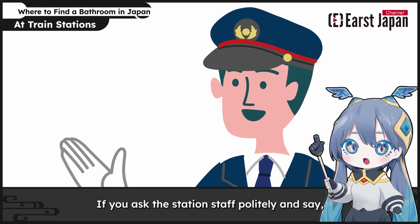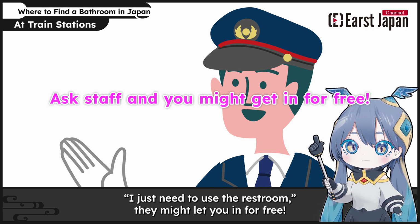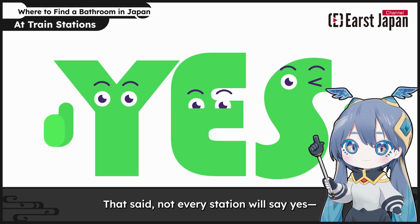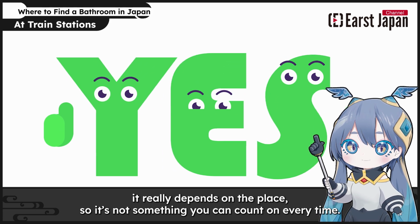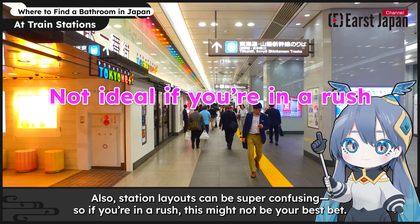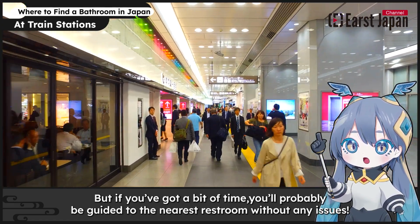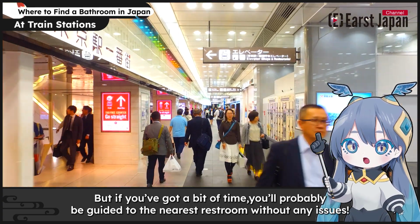If you ask the station staff politely and say, I just need to use the restroom, they might let you in for free. That said, not every station will say yes. It really depends on the place, so it's not something you can count on every time. Also, station layouts can be super confusing, so if you're in a rush, this might not be your best bet, but if you've got a bit of time, you'll probably be guided to the nearest restroom without any issues.